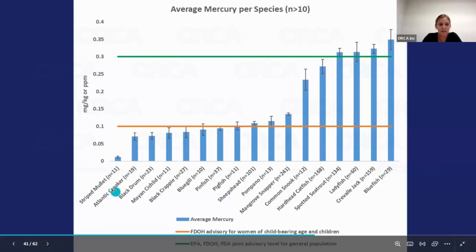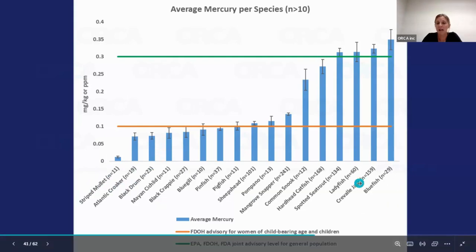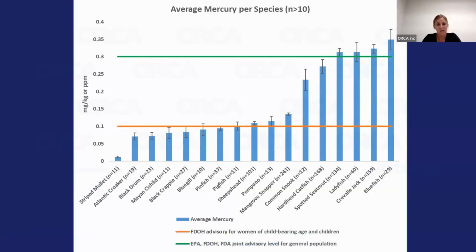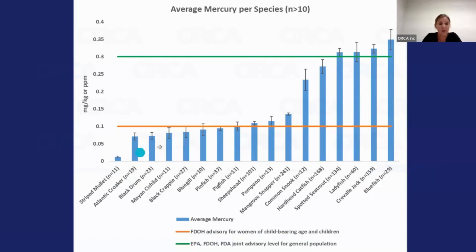And so we are seeing that striped mullet, croaker, and black drum are kind of lower on this figure, whereas our bluefish, crevalle jack, and ladyfish are our fish species that have higher accumulation concentrations. Once again, we've overlaid those advisory levels. So the orange line, again, is representing the Florida Department of Health advisory for women of childbearing age and children. So we do see several species that do not meet that advisory level.